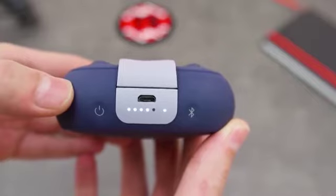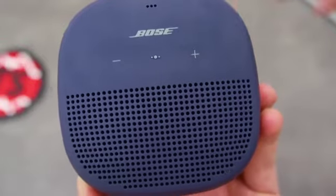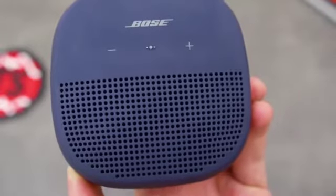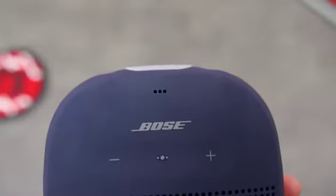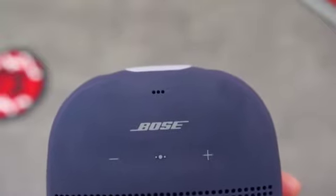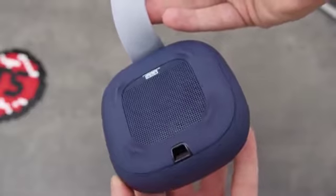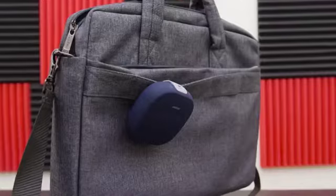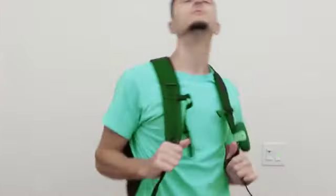Battery 70%. Connected to XiPhone. The middle button is a play and pause button, however if you double tap it, it will skip the track as well. The SoundLink Micro also comes with a microphone allowing you to take calls, and it comes with a built-in strap near the back, making it the perfect Bluetooth speaker for on the go. You can strap it to your bike, backpack, or anything similar.